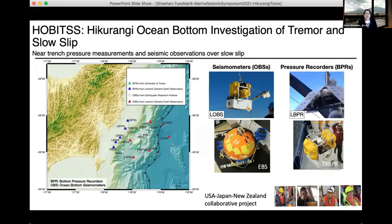which was actually great, because if we had had only, say, the US instruments, it would have been a much smaller experiment. It would have been hard to resolve some of the features that were found. So we had ocean bottom seismometers from the Lamont Instrument Center. There were pressure recorders from Lamont and from University of Texas, and short period seismometers from ERI, Earthquake Research Institute, University of Tokyo. And there were also pressure sensors from Tohoku University and collaboration from Kyoto University.